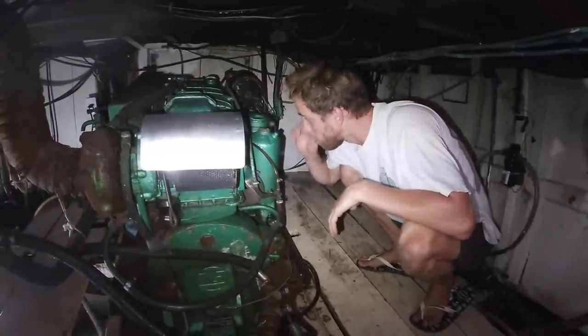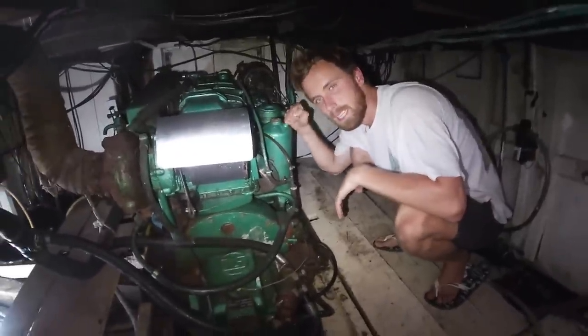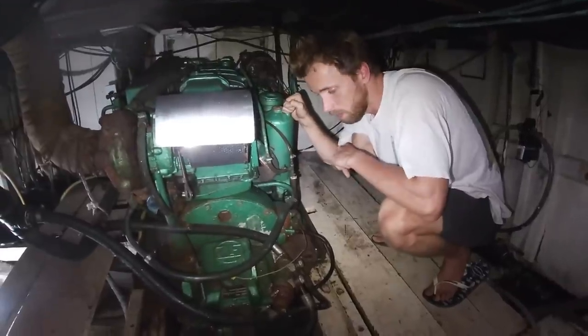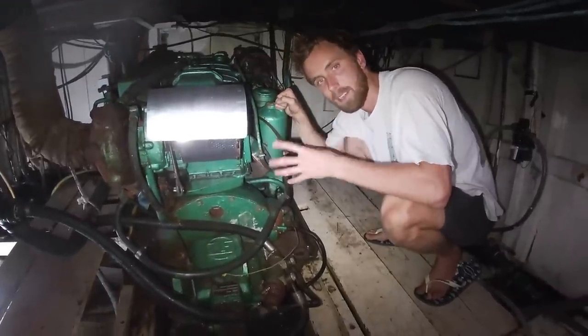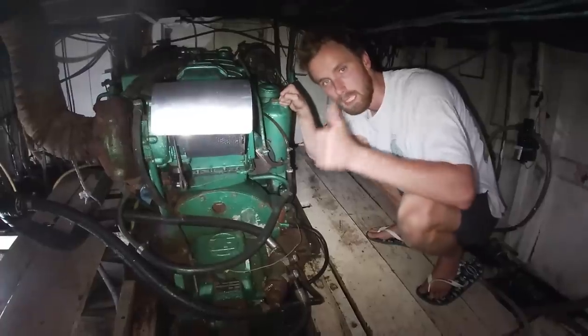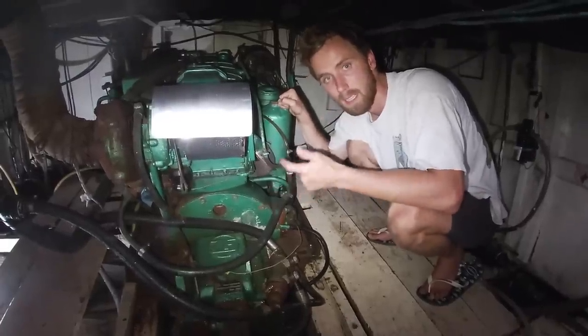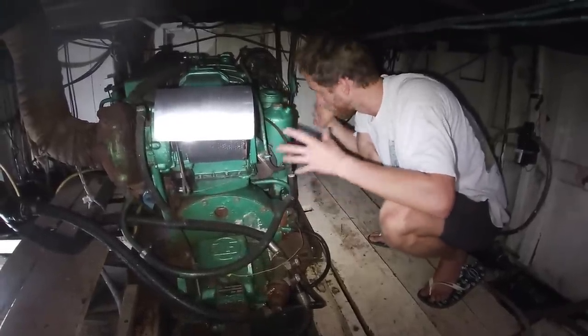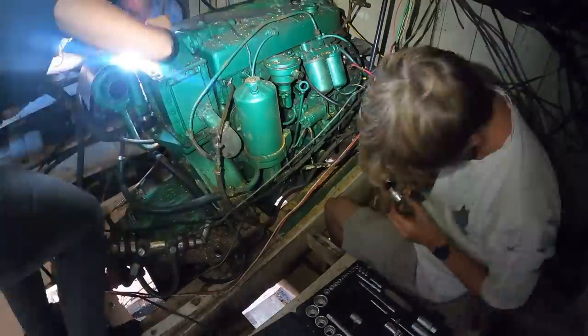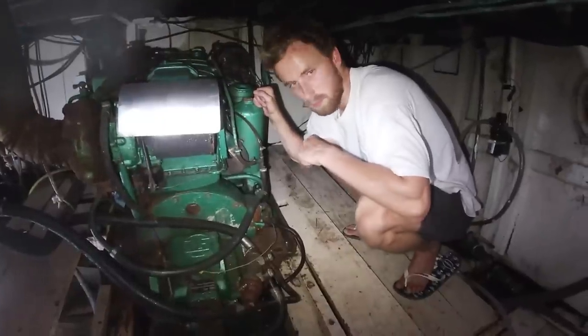This is our reliable engine. It's a Mercedes-Benz 352A diesel turbo. These engines are very common here in Brazil in boats like fishing boats and so on, just because they are easy to handle, easy to maintain, easy to work on. All the parts on the outside are exposed very nicely and they are very reliable.